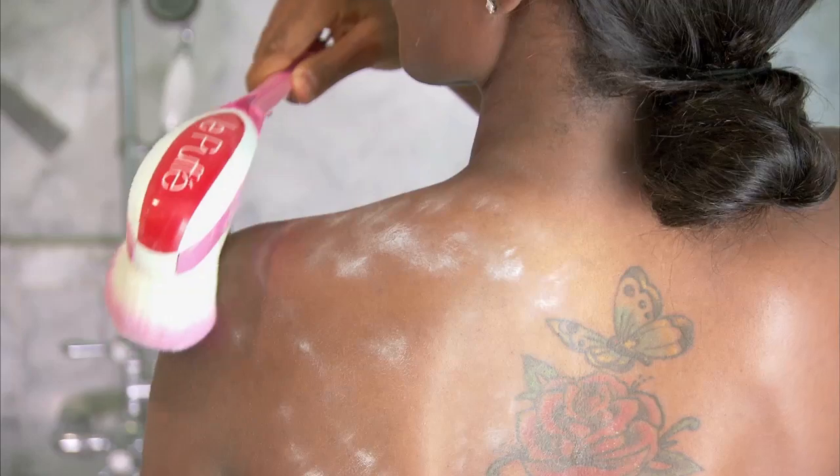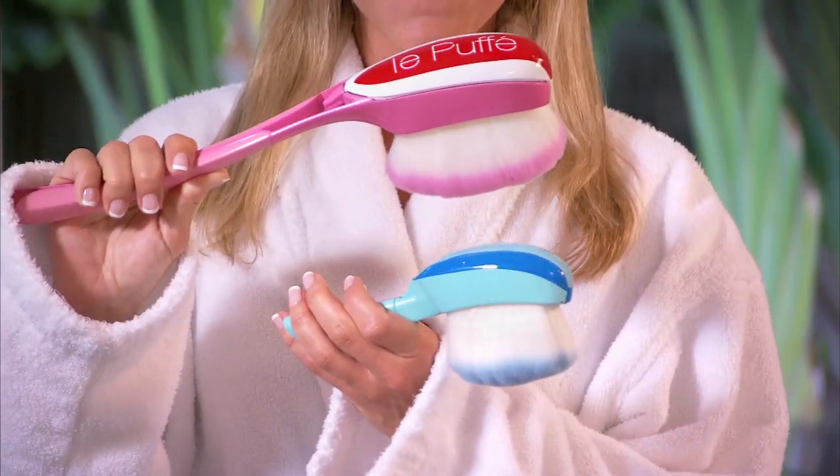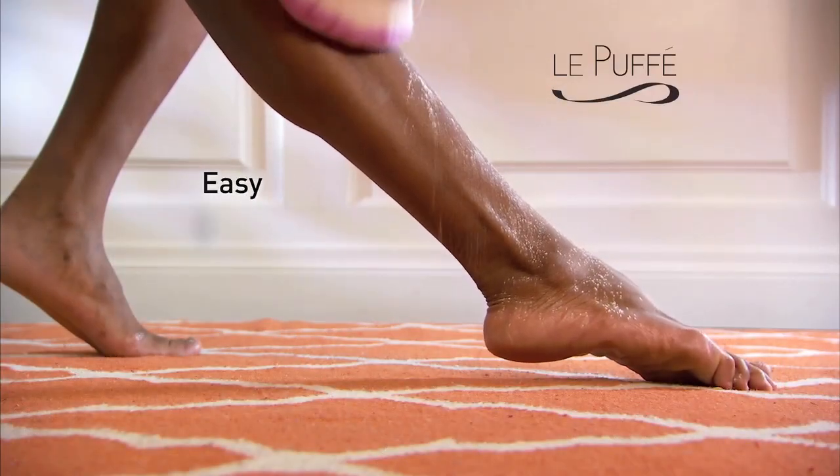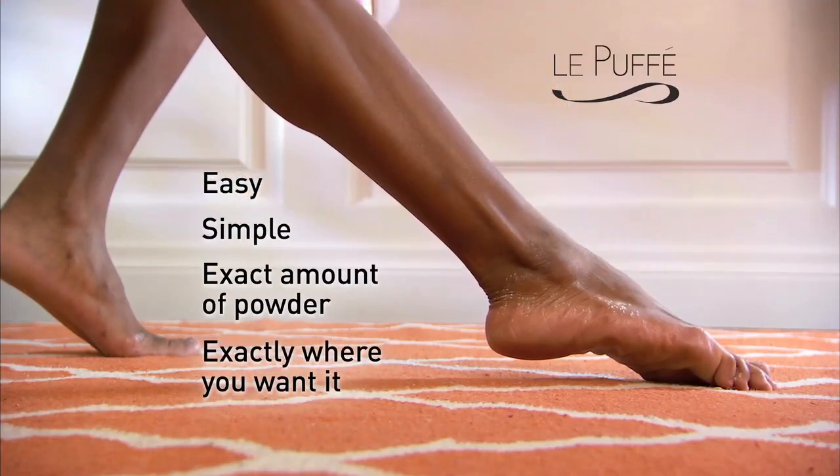That's why you need Le Pouffet. Introducing Le Pouffet and Baby Butt Puff, the first ever precision powder dispensers. Finally, there is an easy and simple way to put the exact amount of powder exactly where you want it.